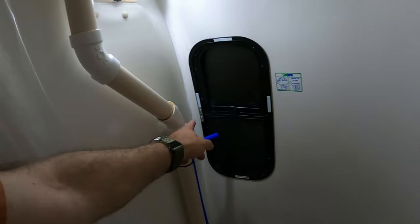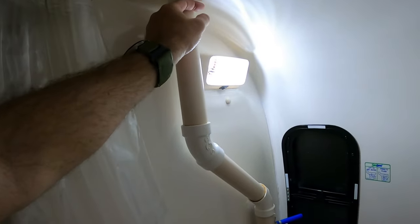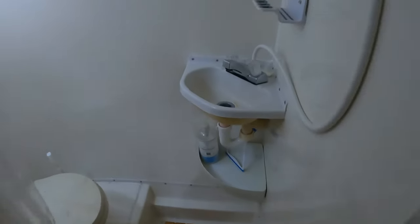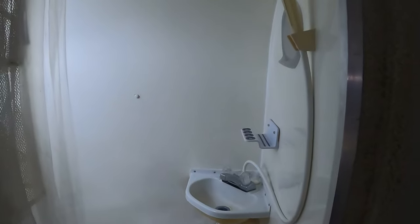I will probably eventually run the tube all the way up to the top, to get away from any spewing of water. It's not a big deal, really, because it is a shower, so any water that comes out will go down the drain into the gray water tank. So we'll give that a test in the morning.